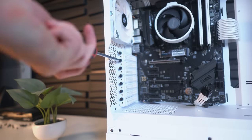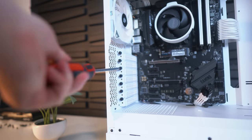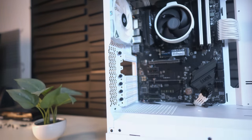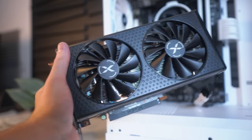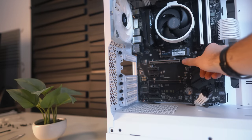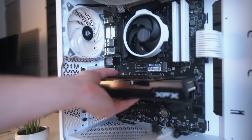Before we install the graphics card, we have to do a few things. We have to loosen these two screws so we can remove these two PCIe brackets. Then we have to make sure we remove this rubber bumper from the PCIe connector, and then push down the PCIe retention tab. Then install it into its slot.